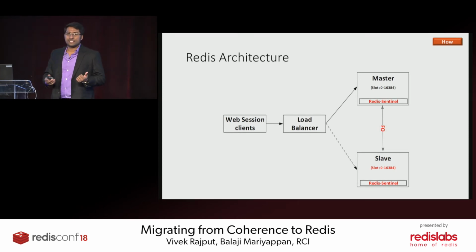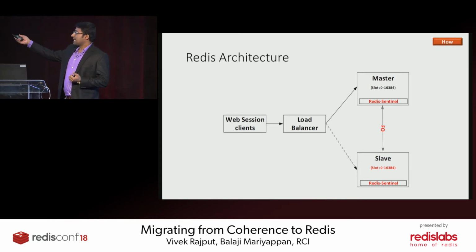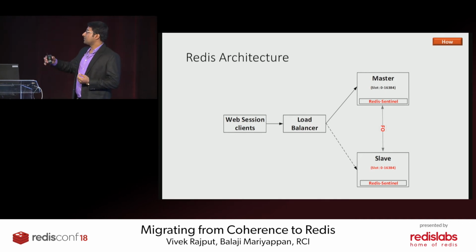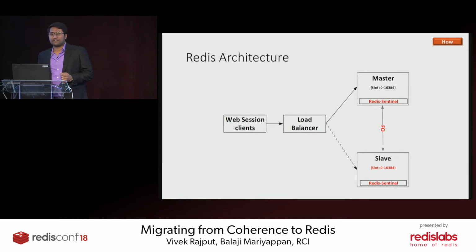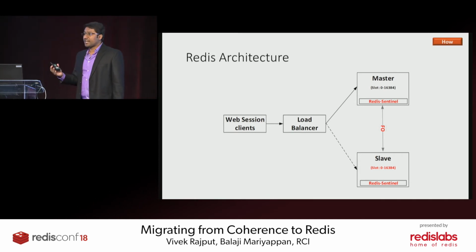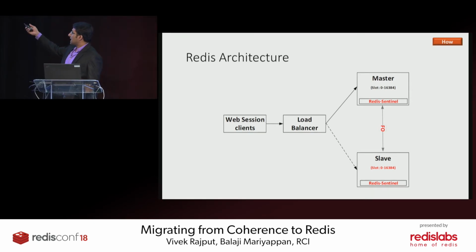But when we migrated our session management, this is the architecture we used. We have web session clients connecting to a load balancer, and in our case the load balancer is HAProxy. And to tell everyone, we are using Redis open source. We used HAProxy version 1.5 plus, and the reason we used that particular version is because it had support for TCP check to be done on Redis nodes. Coming to my Redis setup, I had a master node and a slave node, and there is a Redis Sentinel working in each one of them to have a failover option configured.